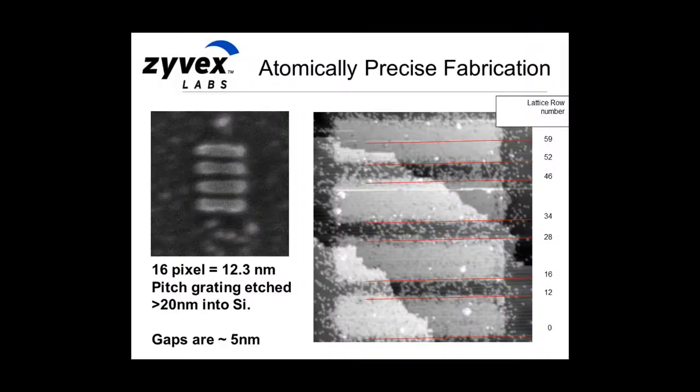The last thing I want to show you that we've made is, we're starting to get better. We've already done much better lithography than we've done making hard mask, and we're starting to head in this direction. This is a set of lines that are actually on a 16 dimer row pitch, which is about 12.3 nanometers. And here's after we've done the ALD and reactive ion etching. The reactive ion etching, I believe, was done at NIST, and we've removed 20 or 30 nanometers.